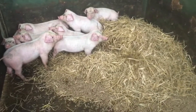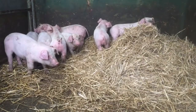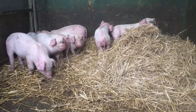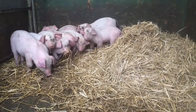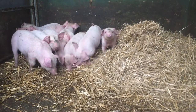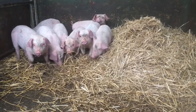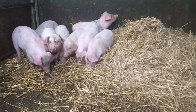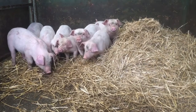Alright guys. So these guys are in here now, which means the pen they came out of is empty. So I've cleaned it out and restrawed it. So one of the sows I removed the other day into the pen up here. We're just going to put her into the farrowing pen now, and then the sister can stay out there for a few days. She farrows out there at least on her own, decent house, decent fence.